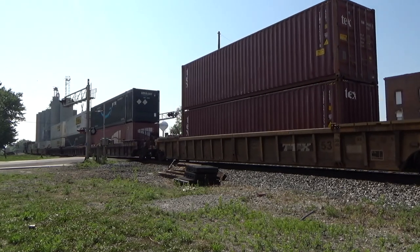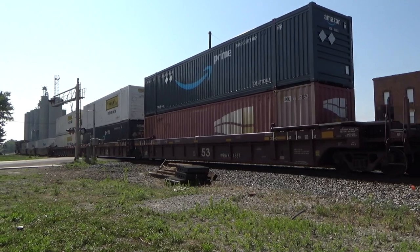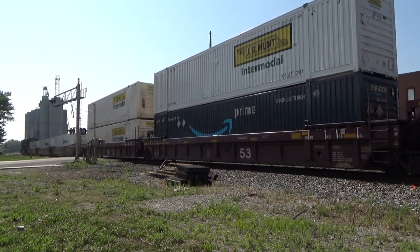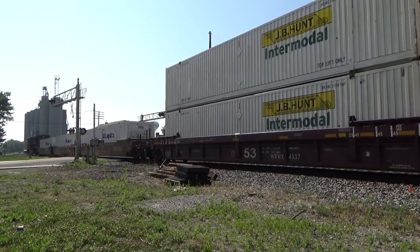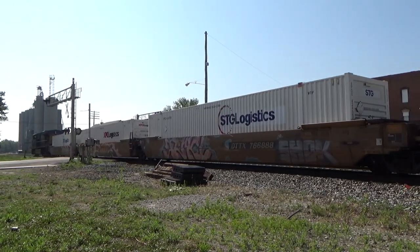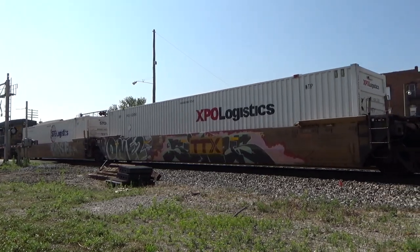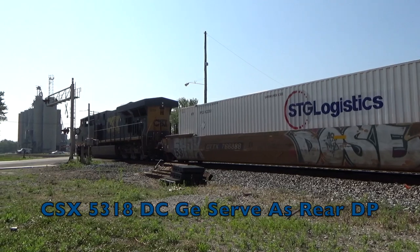Here comes the rear DPU. The rear DPU does not matter. The lead locomotive does. And the reason why is because at this time it was my first CSX Heritage locomotive. But when I'm editing this video, I would have 4 Heritage units, but still have 2 to go.